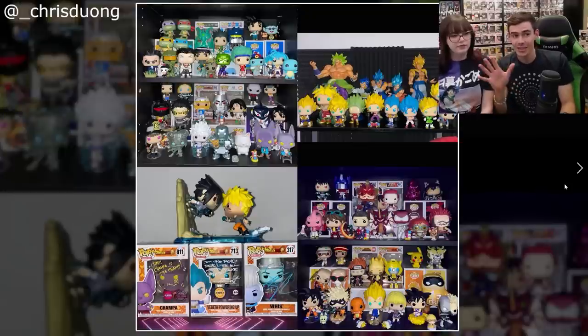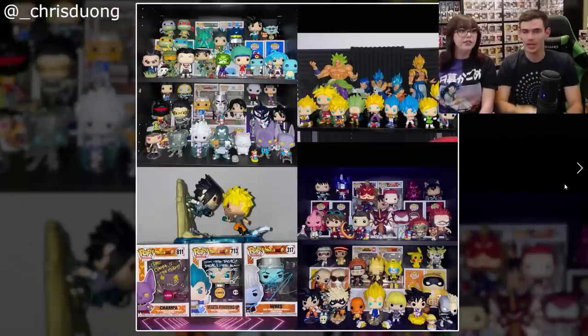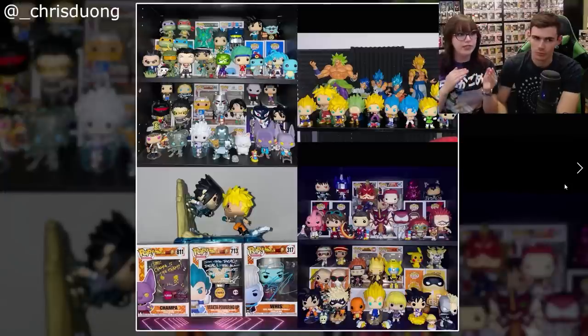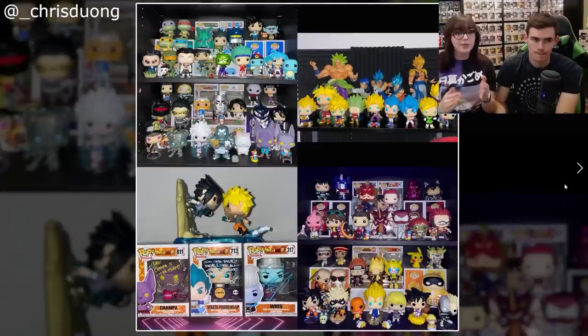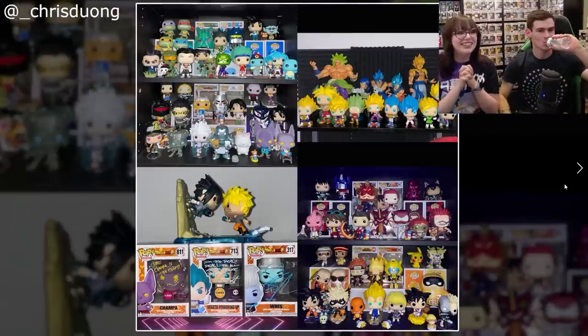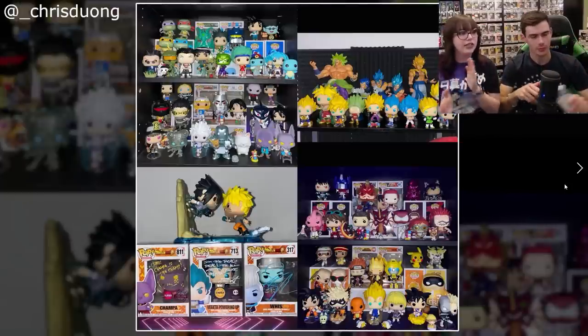Outside of that, I'm going to give this collection a 9 out of 10. 9 out of 10? Yeah. That's a fair score. The only recommendation that I would have would be to maybe add some light, but I actually really like the idea of color coding your pops. I almost want to do that now, but I know for a fact that I'm going to undo it in like a day. So yeah, I really like the way you organized them. I really like the way you color coded them.